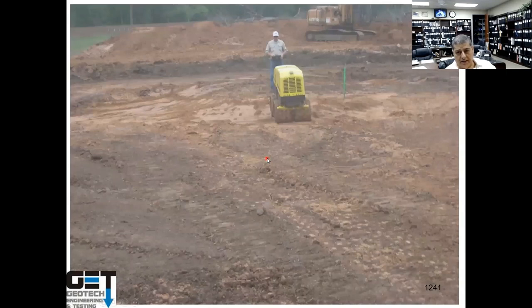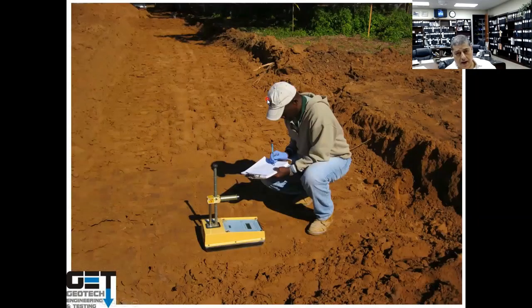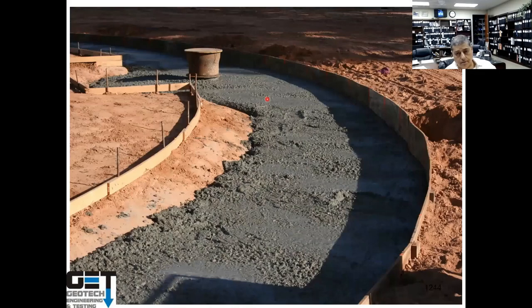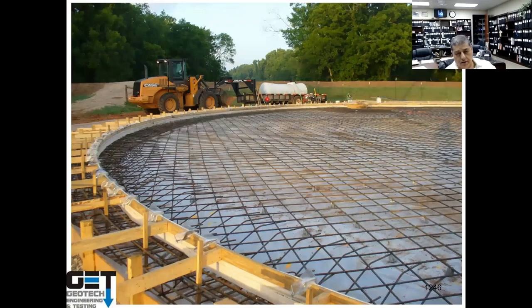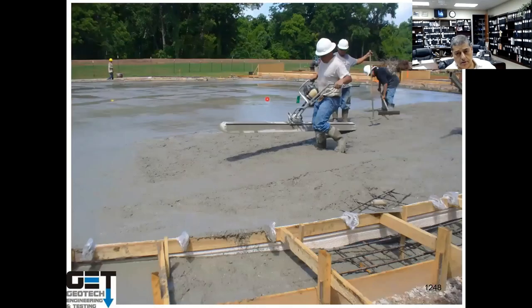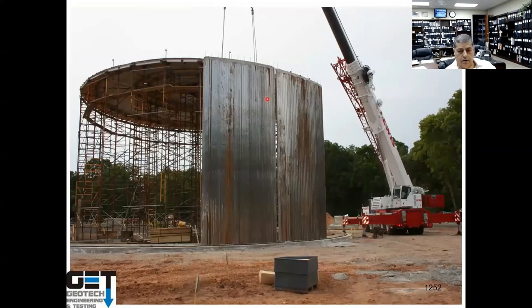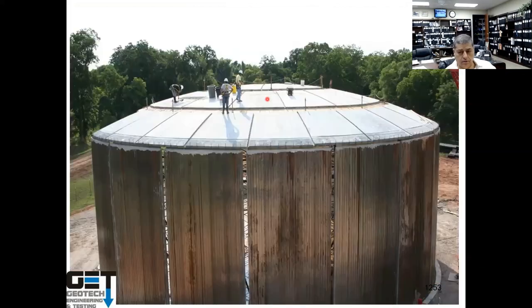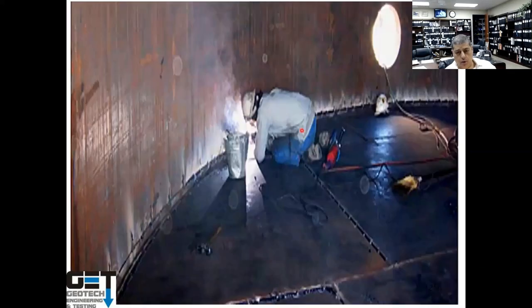Take out the soft spots, compact everything. Go out and get it all set up. You check the compaction as you compact it. And then you put your steel in, pour concrete, finish it, make concrete cylinders, make sure you've got good concrete. Start framing it. This is a water tank structure. The bottom is steel plates. You've got to put them in and weld them.